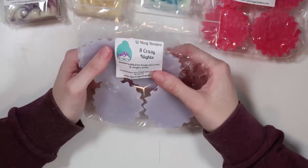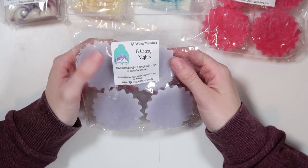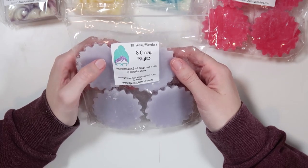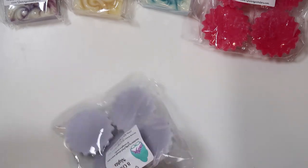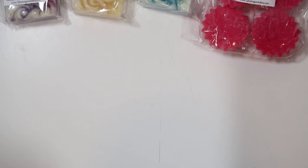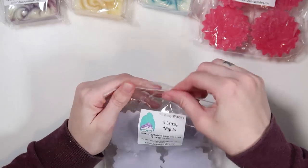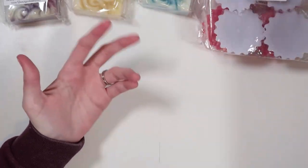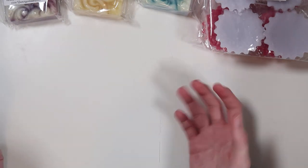The next one I have, I've melted this before as a sample and really enjoyed it. It's called Eight Crazy Nights. It's blackberry jelly fried dough and a hint of campfire smoke. This color is also very pretty. This is so interesting to me because it smells very fruity, very bakery, but then you do get that smoky note, which I never thought I would like, but I actually really do enjoy it in that, so love that. We also had a scent in the past, which was like a caramel pipe tobacco, and it sounded weird, but it was just so nice.